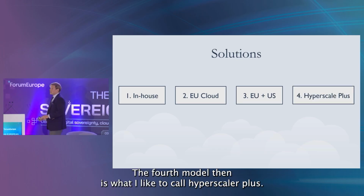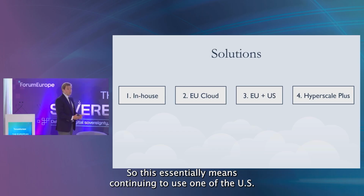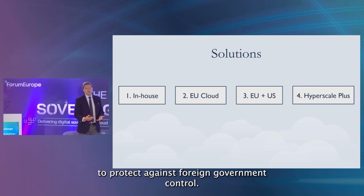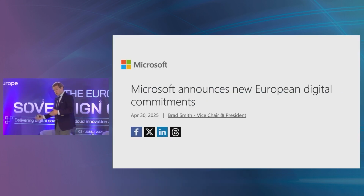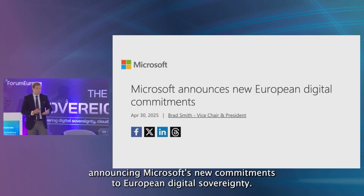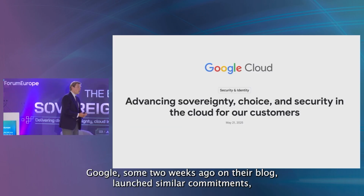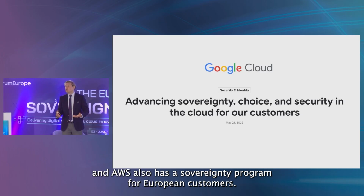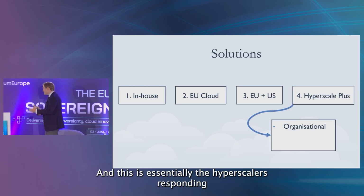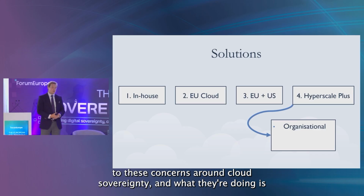The fourth model then is what I like to call hyperscaler plus. Right? So this essentially means continuing to use one of the US hyperscaler services, but with additional measures in place to protect against foreign government control. So Brad Smith of Microsoft was here in Brussels at the end of April, announcing Microsoft's new commitments to European digital sovereignty. Google, some 2 weeks ago on their blog, launched similar commitments, and AWS also has a sovereignty program for European customers, right? And this is essentially the hyperscalers responding to these concerns around cloud sovereignty.